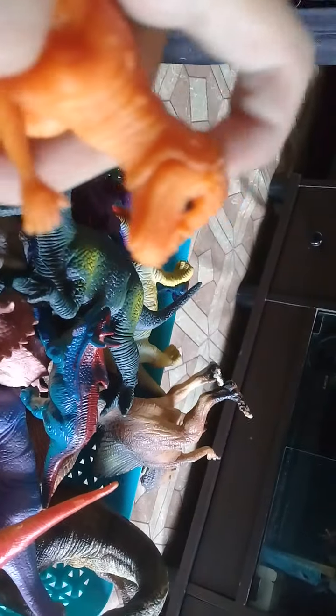Okay, now I have this pack of dinosaurs. These are mini dinosaurs, or I don't know, maybe a Skazmosaurus or a T-Rex. Okay, let's keep moving. Okay, guys, this is a Pachycephalosaurus. Actually, can you see the bumpy on his head? Oh, it's kind of cool.